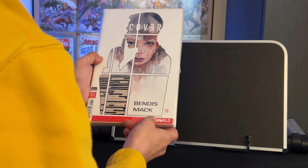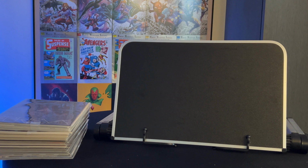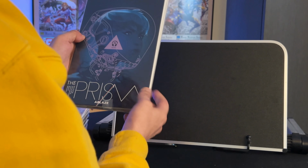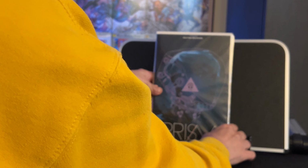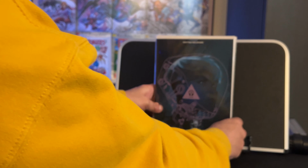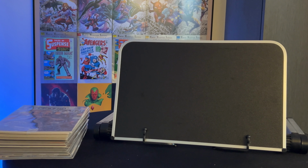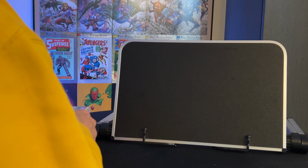Brian Michael Bendis and Mac, Cover. So that's issues 1-6 of Cover by Bendis and Mac. Kind of excited to read that too. Great author, Brian Michael Bendis. Then the next one is by Matteo De Longis. The Prism, issues 1-6 also. Have never read it. I think it's a bit sci-fi-ish, I guess. If you have read it and it's a good series, or if it's not a good series, please warn me up front in the comments. But still, I'm gonna make up my own mind and read it anyway, and I might tell you if I like the series, yes or no.